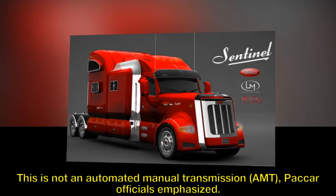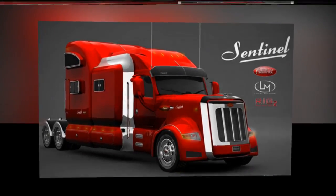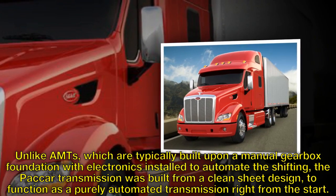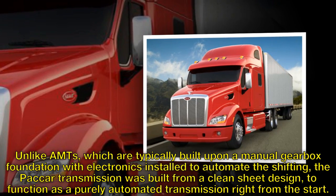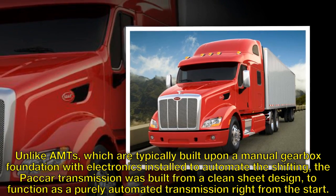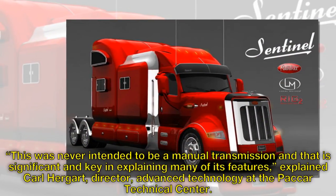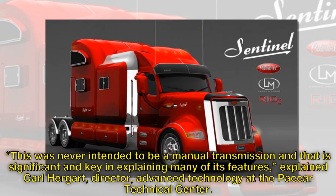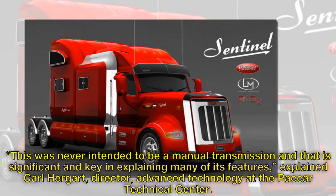This is not an automated manual transmission, AMT, Paccar officials emphasized. Unlike AMTs, which are typically built upon a manual gearbox foundation with electronics installed to automate the shifting, the Paccar transmission was built from a clean sheet design, to function as a purely automated transmission right from the start. "This was never intended to be a manual transmission, and that is significant and key in explaining many of its features," explained Carl Hergart, Director, Advanced Technology at the Paccar Technical Center.